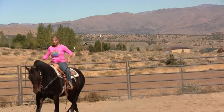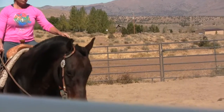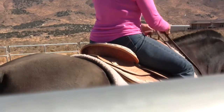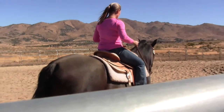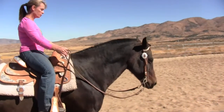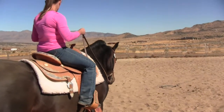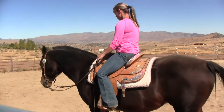And she was feeling good. And this time coming around here, when I asked her to stop, she didn't take a step forward. It's kind of hard to tell, but you could tell when I stopped her, she stopped. And so to me, I really liked that. I like that she'll let me do the things that I like to do. She's so sweet and so willing and such a good horse.